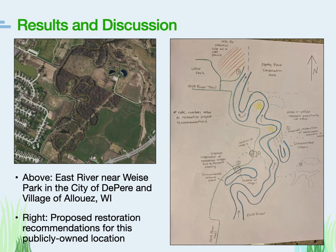Here's an example of a prime location for restoration actions. This area is located near the center of the watershed and receives nutrient-rich flows from agricultural land to the south and suffers from large annual spring floods. As you can see in the top image, this portion of the East River flows through a more urbanized area, but also has substantial riparian buffer along with relict oxbows.